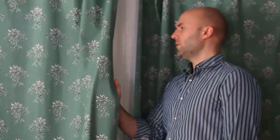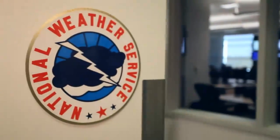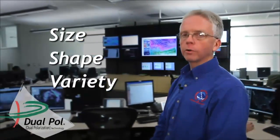Honey, it's really coming down heavy. I wonder if it's going to flood again. When my husband asked about flooding, I knew who I could talk to. The National Weather Service told me about dual polarization technology. Conventional radar can detect the rain. Dual pol gives us more information about the size, shape, and variety of particles in the air.